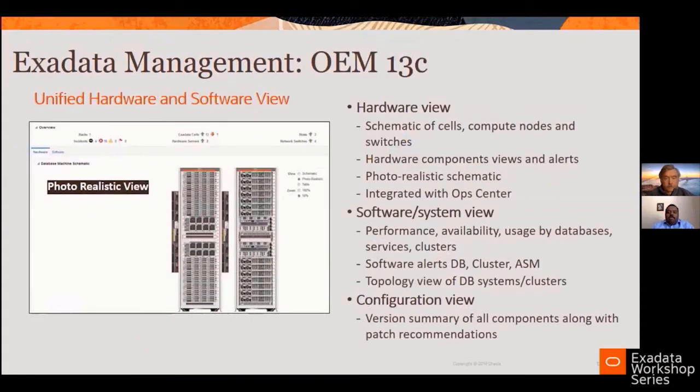OEM agents can be pre-installed on all Exadata components during the deployment stage. OEM has a plugin specifically for Exadata, which is then used to discover the Exadata stack from the OMS server. OEM makes it possible to have a unified view of the Exadata hardware and software. It now also provides a photorealistic view of the Exadata. By hovering the mouse over the photorealistic view of a component, every detail about the component, like status, make, model, and serial number, can be obtained right there. OEM has a preset monitoring template used for hardware, software, database, grid, and ASM alerts.